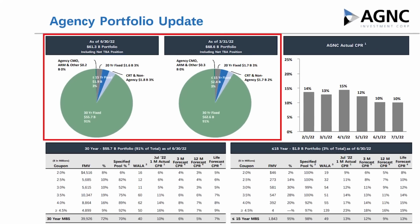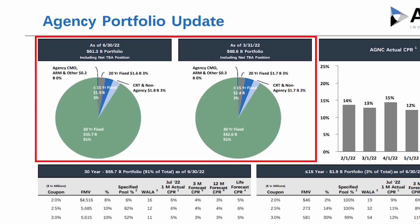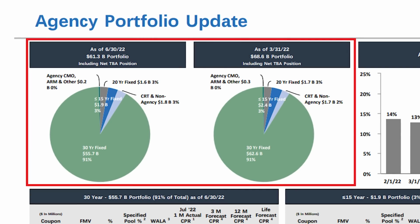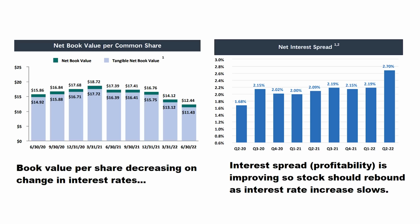AG&C holds a $61.3 billion portfolio of these mortgages, 91% of that in 30-year fixed terms, and most of those in safe agency mortgage-backed securities. Now, 2 things you need to watch when investing in any of these mortgage REITs like AG&C, though, is the book value per share and the net interest spread.